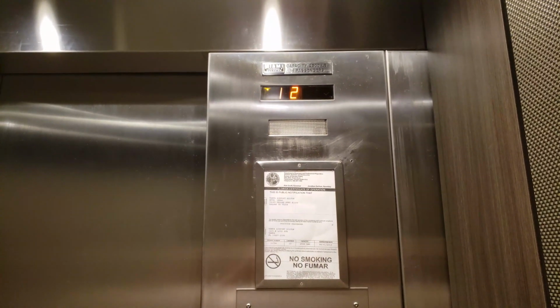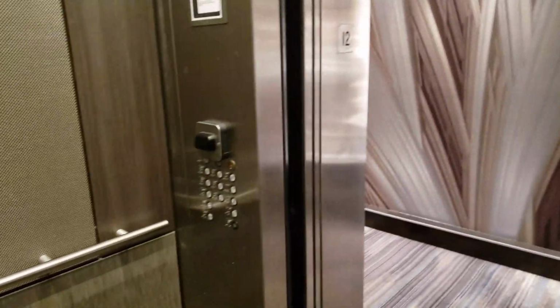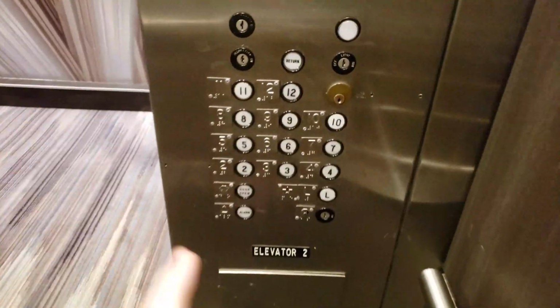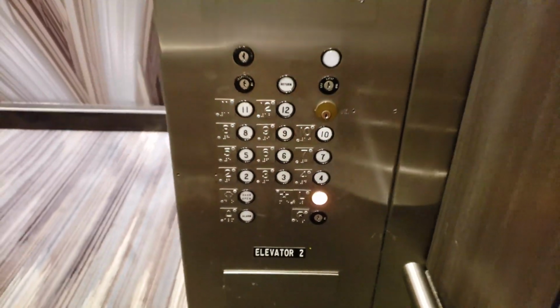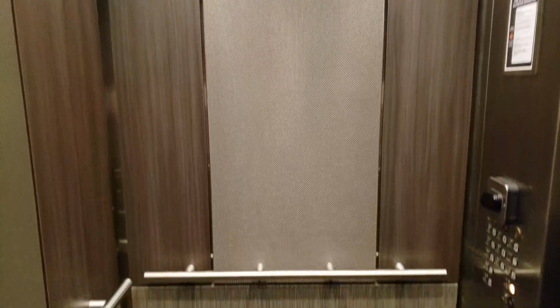On 12. Here up on the 12th floor. Let's go back down to lobby. Let's get a cab view. Whoa, this thing dropped.